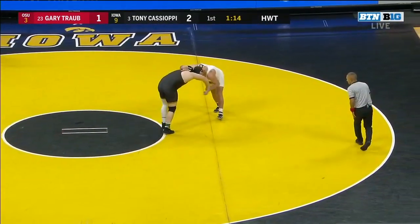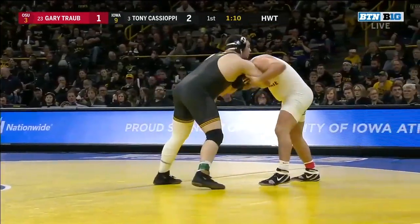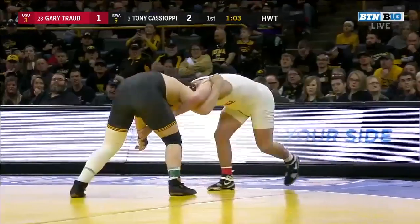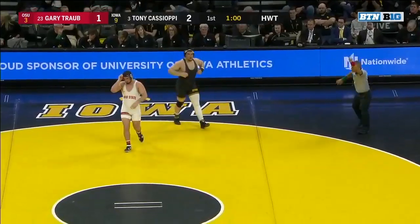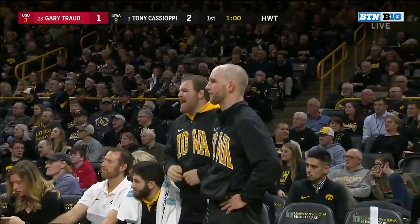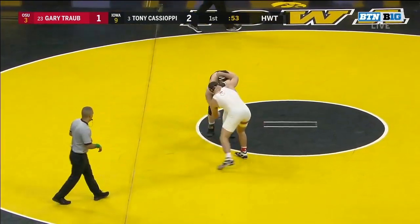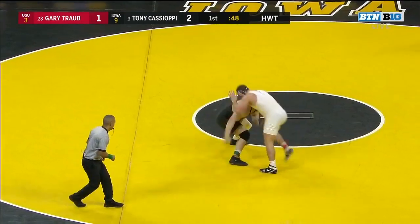Traub 2-2 in his last 4 matches, most recently beating Luke Luffman of Illinois 11-4. Tough weight class here at heavyweight, as they all are in the Big Ten. Cassioppi underhook on the right side. And there's a stall call on Traub, backing up. Yeah, they're kind of circling back in that situation. He did go off, but Gary Traub is taking over for Chase Singletary, who was injured at the Cliff Keen. He was ranked top 15 in the country for Ohio State.